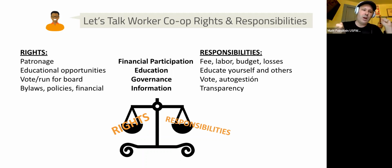Education, right? You have the opportunity and rights around education, but you also have the responsibility to educate yourself, to at some point step up in leadership roles. And then around governance, you have the right, at least like I mentioned, to vote and run for the board, right? That's a baseline. You may have many more rights depending on your structure. But then you have the responsibility to really be involved, to understand what you're voting for, to really carry out that autogestión, right?